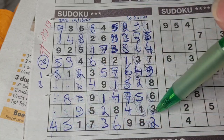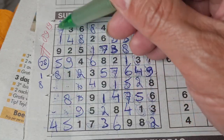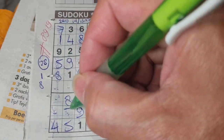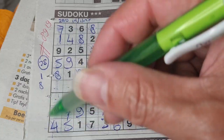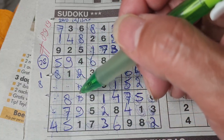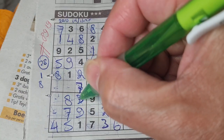7 in this row, 7 in the last row. So the row between. The only 2 places left. The 7 should be here or there. We have a 7 in the first column. No 7 there. 7 should be here. 7 and a 3. We already have a 7 in this big square. So no 7 there. 7 should be here, and the 3 goes there.